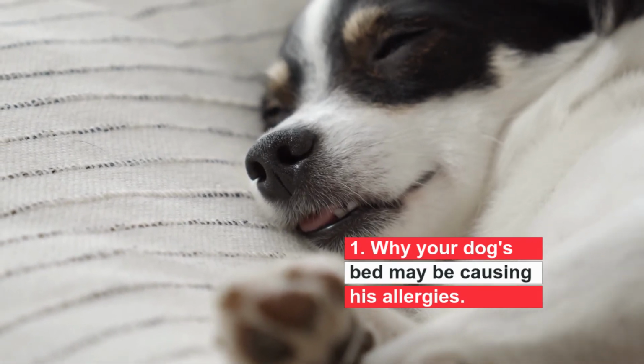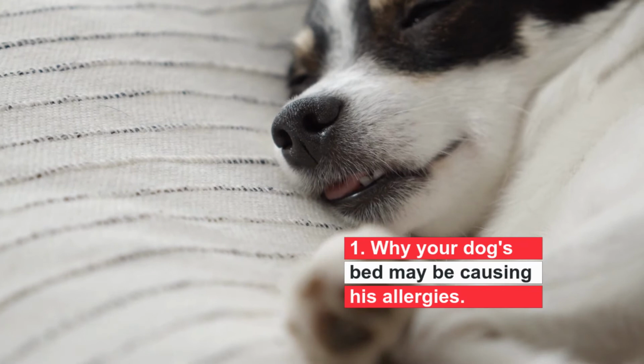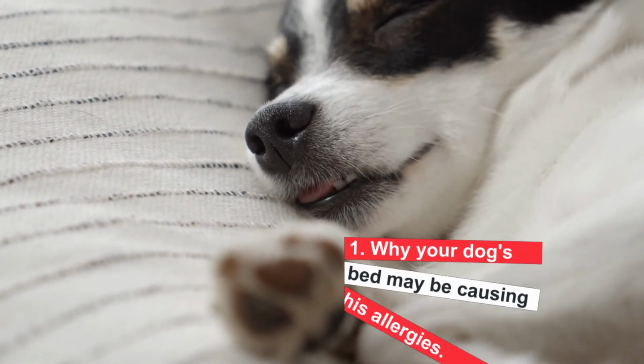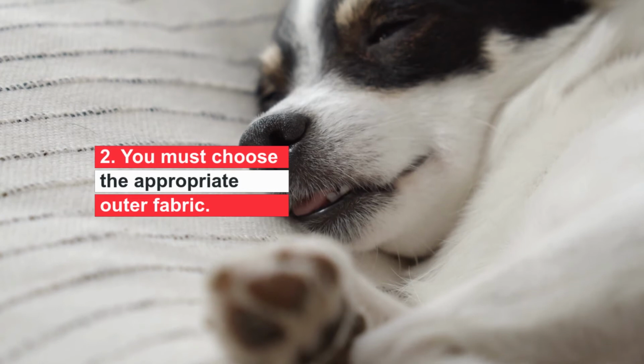It is the accumulation of pet skin cells on the surface of the foam and under the fabric cover that allows for mite growth. While foam sheets won't encourage the growth of house dust mites or mold within the foam, they can build up on the surface if skin cells and moisture are present. 2. You must choose the appropriate outer fabric.